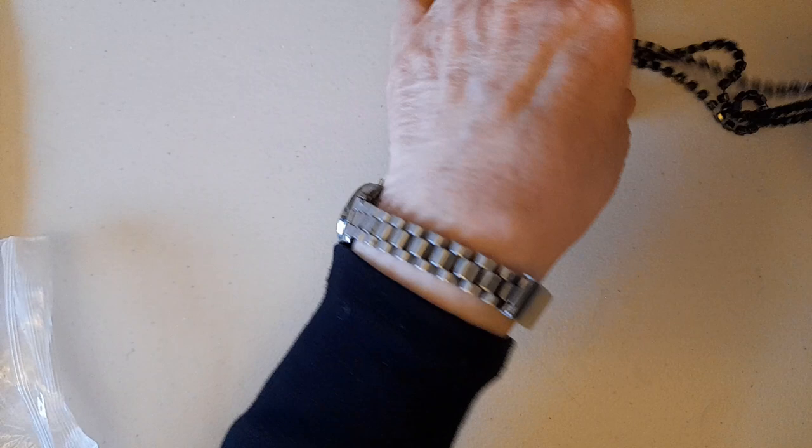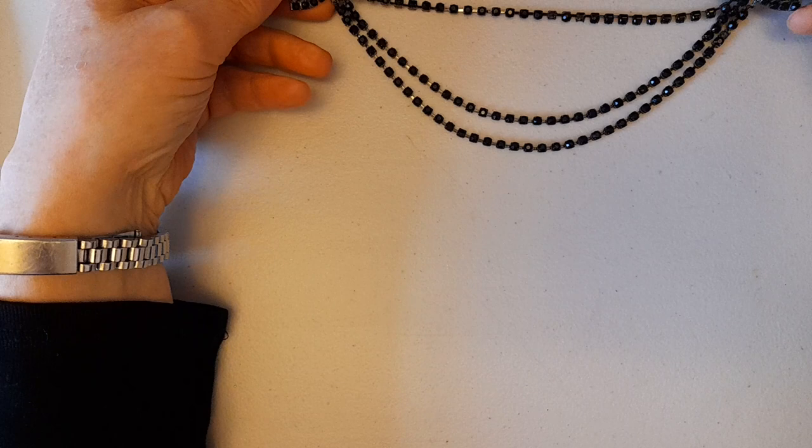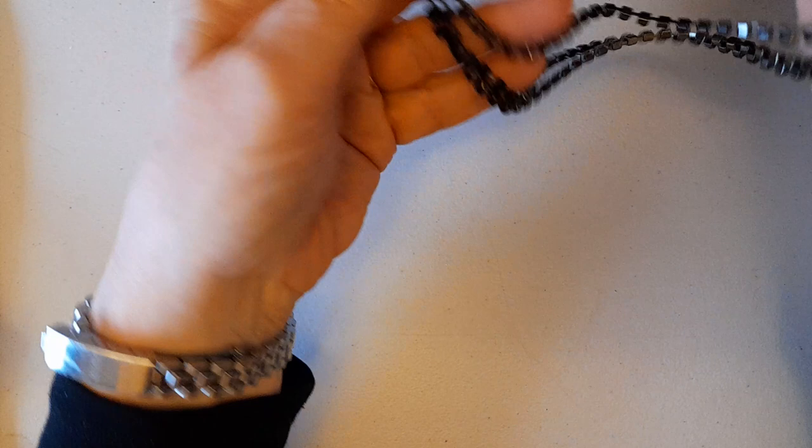372, also 50 pence. This is an interesting lot. So it's this. There are no clasps on it or anything, but I find that that's quite an interesting piece of jewellery. So for this one I'm asking 50 pence, that's lot 372.